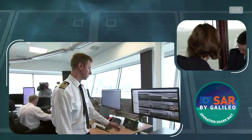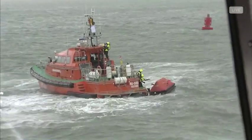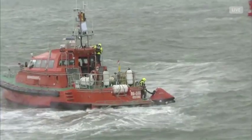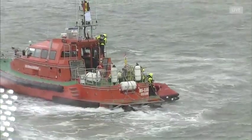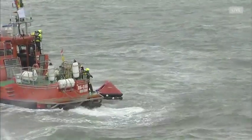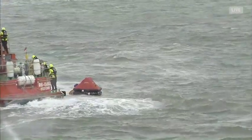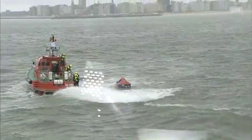If we just see, when we see the camera, I'm sure we'll pick it up right now as the boat is stopping alongside the life raft. You really see how choppy the sea is, that it is not smooth at all, that it's a very rough day weather-wise with wind and waves. But I can see that Tara is lifted on board the rescue boat Orca. So I just saw her head. I think they got her on board now and leave the life raft.